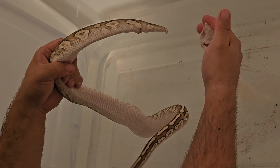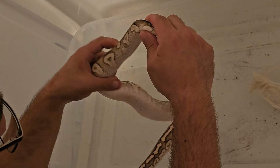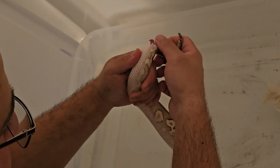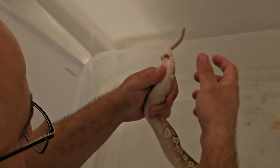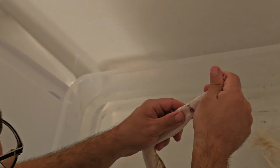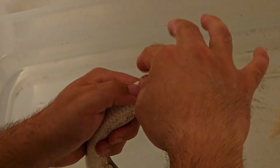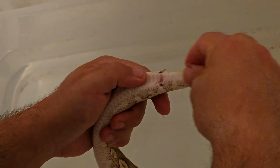Otherwise, it just looks like it's probably a girl here, because I don't see any hemipenes. So that's important. Now, we're going to let this snake calm down, push all its insides back in, and get this out of the water. The water is still nice and warm.